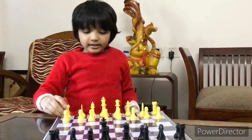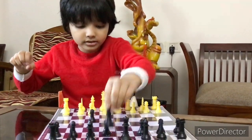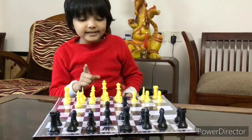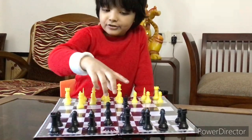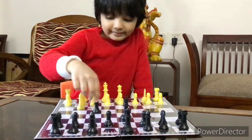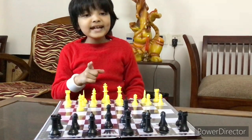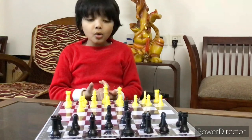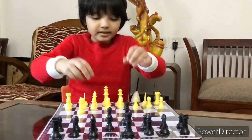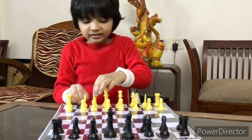Another tactic is known as a pin. A pin is when a long-ranged piece goes to a certain square where it is attacking another piece, but that piece cannot move either for fear of losing the king, which would be check or checkmate, I'll talk about that later, or for fear of moving because the queen is behind it and it will get captured. So there. You cannot lose the king. If you lose the king, you lose the game. So there. Another type is known as a decoy.